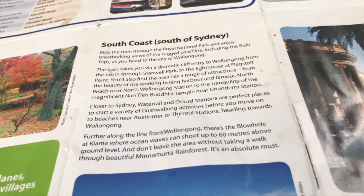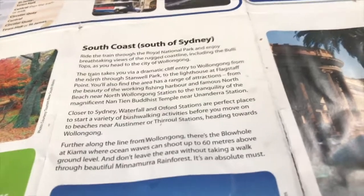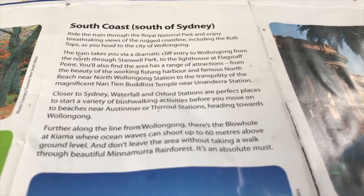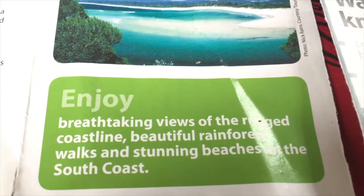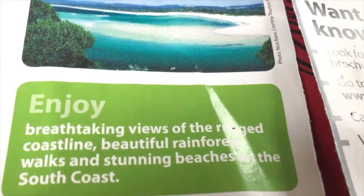Further along the line from Wollongong, there's a blowhole at Kiama, where ocean waves can shoot up to 60 meters above ground level. And don't leave the area without taking a walk through beautiful Minnamurra rainforest. It is an absolute must. Down here is the beach, and down directly below is breathtaking. Enjoy breathtaking views of the rugged coastline, beautiful rainforest walks, and stunning beaches on the south coast.